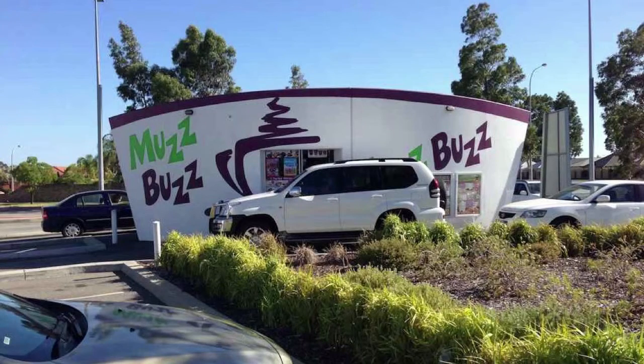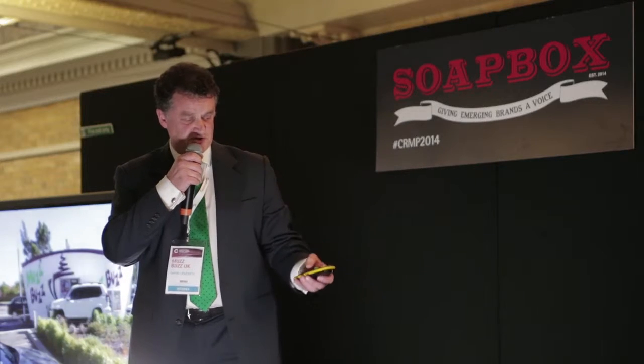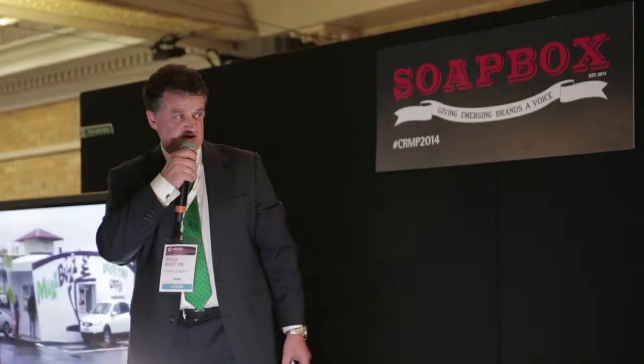These are some of our stores in Australia. I apologise we don't have any in the UK, so most of the slides will have sunshine in them. This is a store in Western Australia. You can see the black car just disappearing behind, being served from the opposite window. So we have 2 servings going on simultaneously.